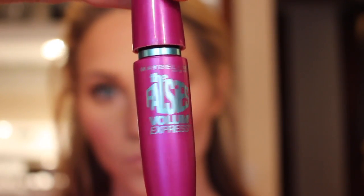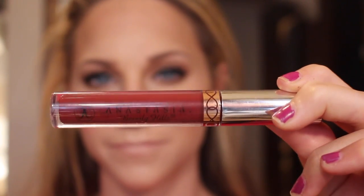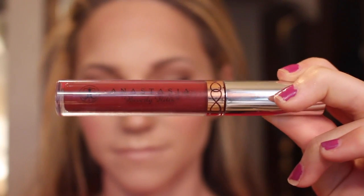I'm using the Falsies Volume Express from Maybelline, but I am not putting a huge coating on just because I have the remnants of my eyelash extensions still on, so you can really tell how thin they're getting, so let's just move on to some lips.